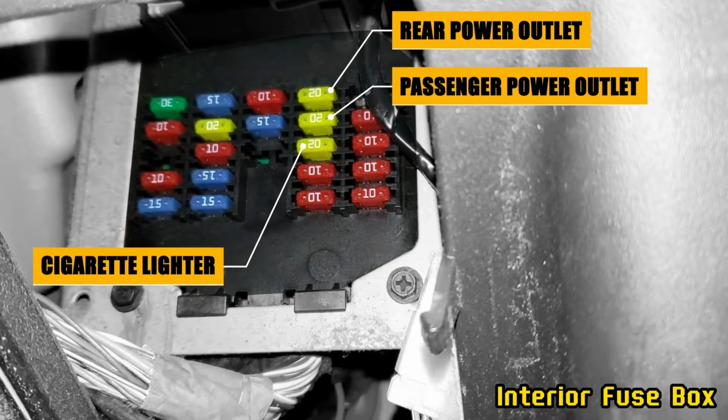The 3 fuses in here for us to check will be those 3 yellow 20 amp mini fuses. The top one is for the rear power outlet, while the middle fuse is for the power outlet on the passenger side, and the bottom fuse is going to be for the power outlet on the front or the cigarette lighter.